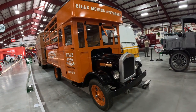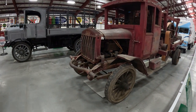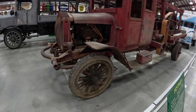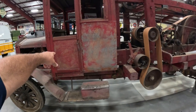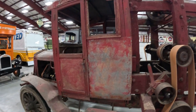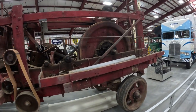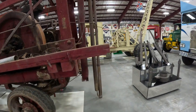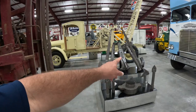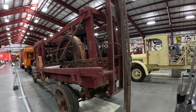That's awesome. Wow, that's really cool. That cab is wood. Frame is all wood. I'm assuming it's a well driller. Most definitely a well driller. Some tools for it, I'm sure. There's another one over there.